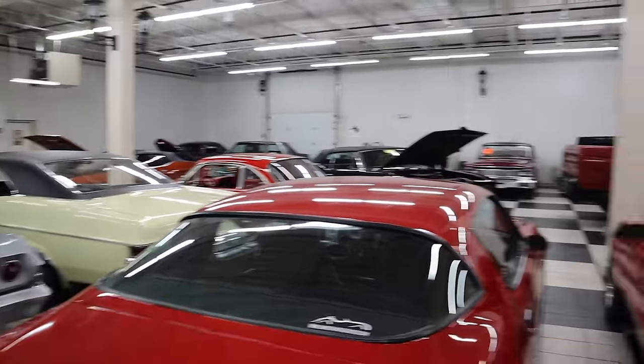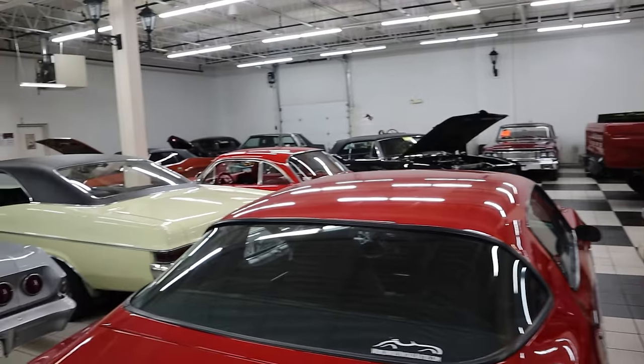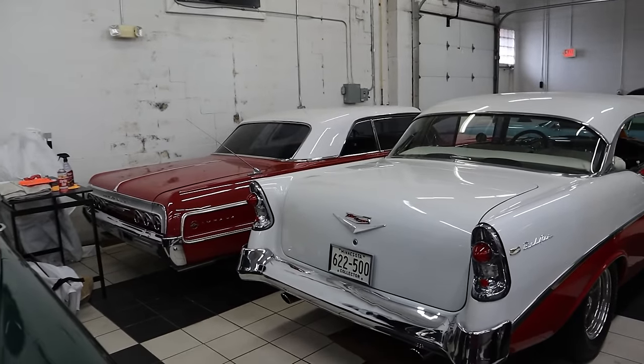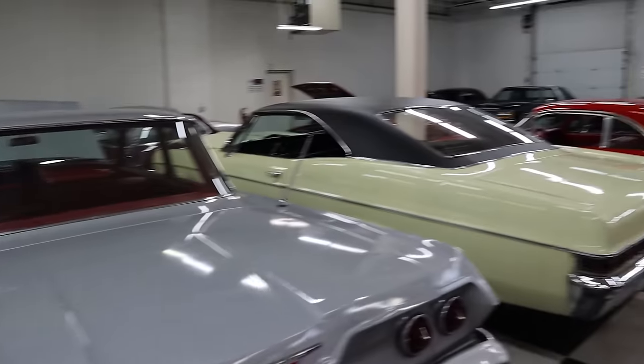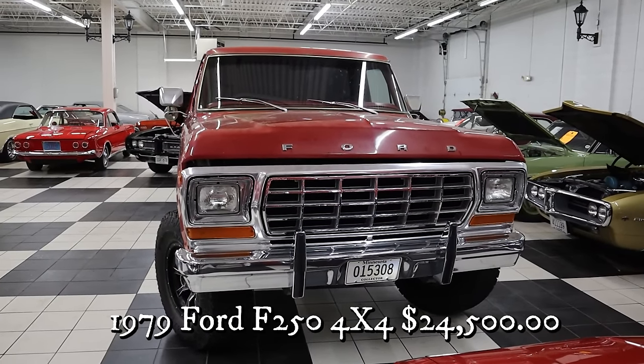Man, I love looking at cars. This is amazing. It's like my very own car show. This place is an amazing spot. Big old Ford F-250 square body truck.